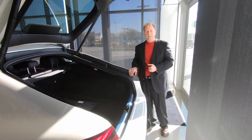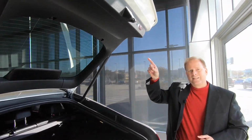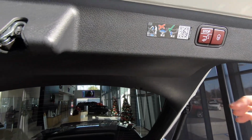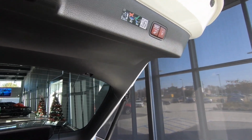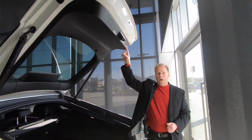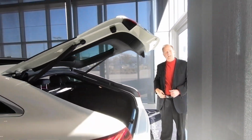And of course, you have the additional use of the buttons right here for closing this lift gate, or whatever you want to call that, the hatch. On the left-hand side right here, you can just push that and it's going to come down. If you want to push the button on the right, that's going to lock the interior as you close the hatch at the same time.